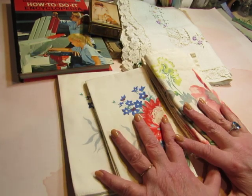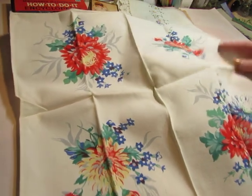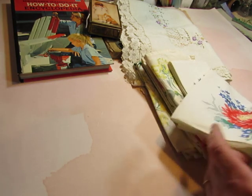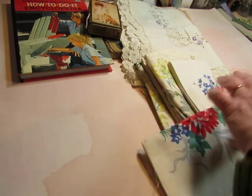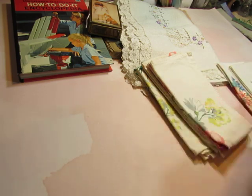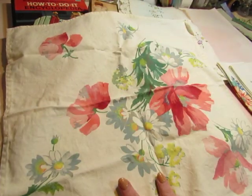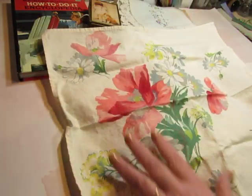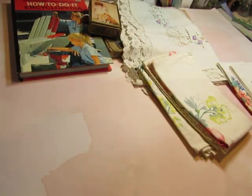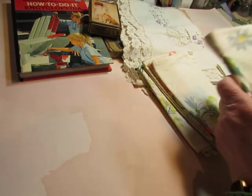So I paid $1.50 for all of these napkins. These are the really pretty vintage bright colored ones, and there were 2 of these. So some of these might end up in my shop. And this is also a gorgeous floral napkin, and there are 4 of these. Isn't that so pretty? What pretty journal covers these would be. So that was from last weekend. I just didn't show them to you. I think there were 4.